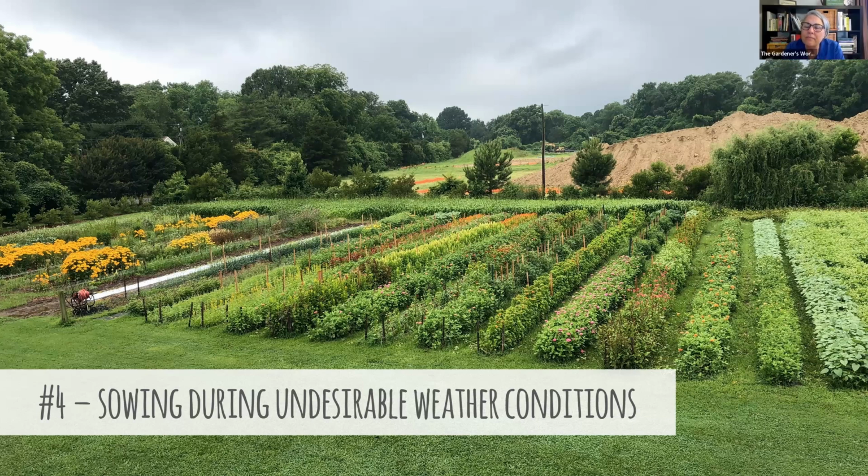Exactly. And one other thing I want to mention about weather is if you're expecting a nice, gentle rain in the next few days, that can be a really great time to direct seed some cool flowers, right? I have been known to run out in the evening with my seed packets in hand because I just saw that a rain's coming, and there's just nothing like rain to water seeds and transplants in. So yeah, that's a great one too.